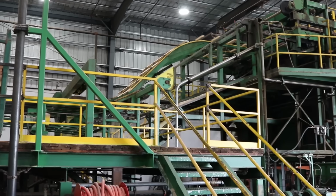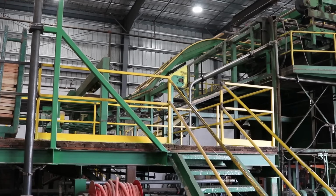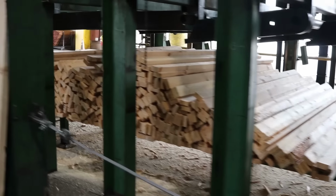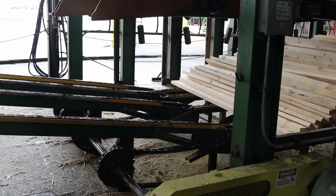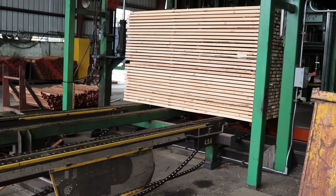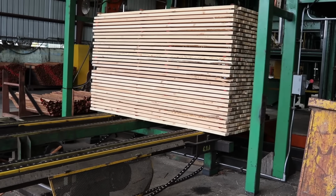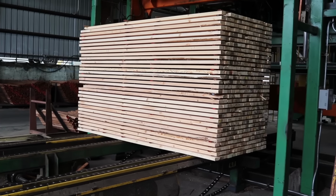Well, here's our boards now, and they're going up this conveyor. They get scanned, and then they get sorted and dropped into bins with other of the same matching product. This is called the stacker, and this is stacking the unit, preparing it for the dry kilns, and in between each layer is the sticker. The sticker allows the steam to travel through the unit evenly, dry it uniformly.